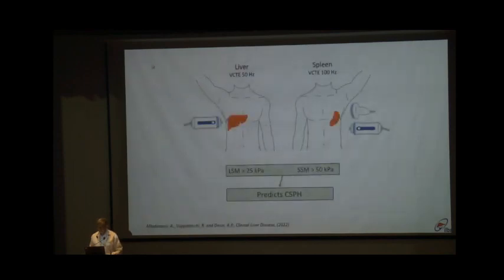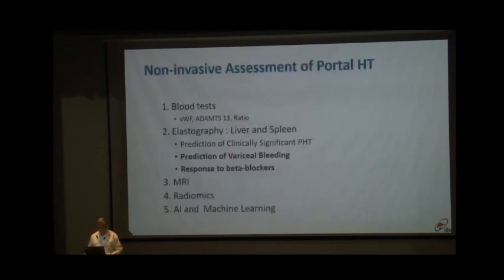So let's revise this part. If the patient has a liver stiffness of more than 25 or spleen stiffness of above 50, this is clinically significant portal hypertension. So the rule of 5, 25, 50. Less than 10, nothing. Up to 20 and above, but platelets being low, portal hypertension. Above 25 with liver stiffness, yes, spleen stiffness above 50 predicts. Now, we have defined this part.